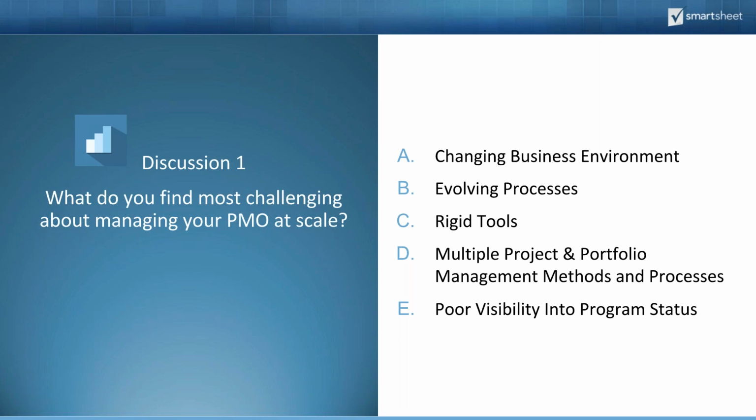Sure, no problem. So I think the challenge that we have dealt with is just getting all of the different people that are involved implemented into the Smartsheet and picking up where we are. So that's something that we've struggled with. Not exactly sure what you're looking for on that one.